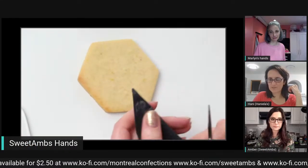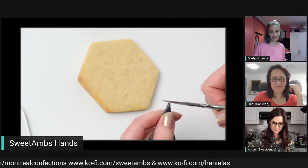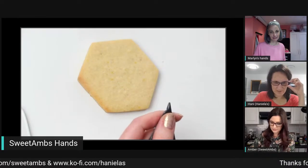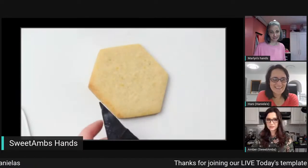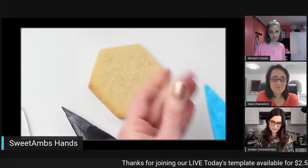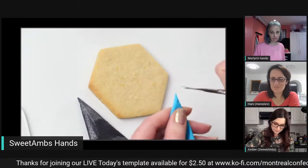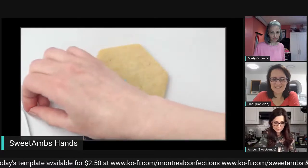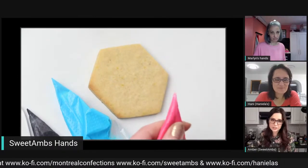So that's sweetamz.com. I'm using tipless bags today. Tiny little scissors, yeah. I'll just cut all these ahead of time. I'm going to be using black, blue, purple, and pink Chef Master colors. The colors are all listed in the supply list in my coffee shop.